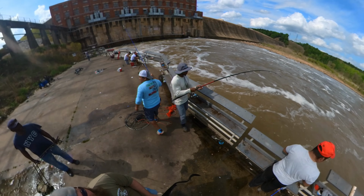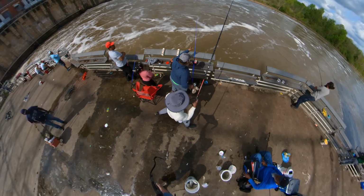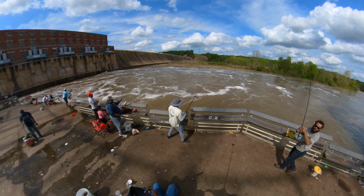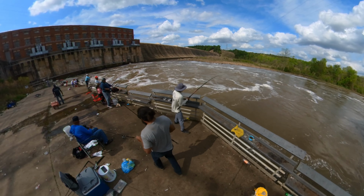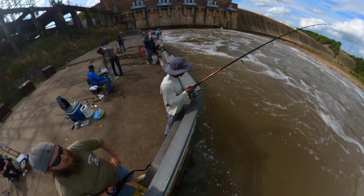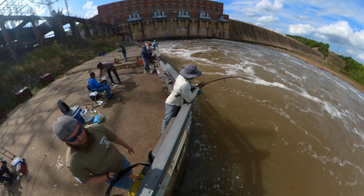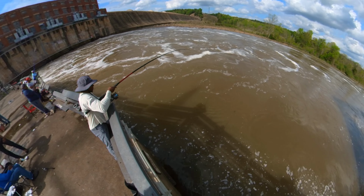See, it's usually some people out there, man. You just got to work around them, go around them. Everybody's pretty nice out there. They'll move out of your way, especially if you got a big one on. With those big ones, you got to walk the big ones all the way down to the other side. There's no way you can get them up in that current right there and try to net them. So you just got to walk them down and kind of play them.